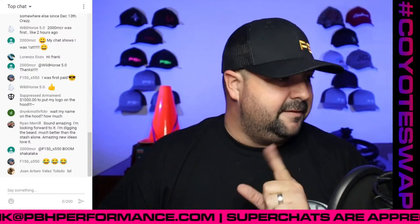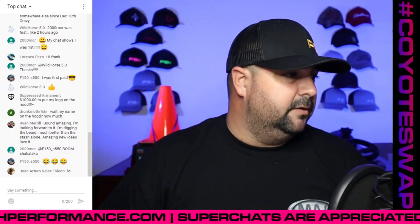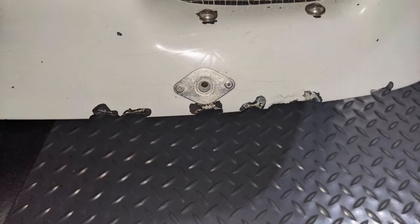Front bumper. My front bumper looked like shit. My air dam. And it's from years of beating the hell out of it, getting on and off of trailers. And this is pretty much what it looked like. The lip of it, you can see the cracked paint. You can see the chipped edge. That's what my car looked like.